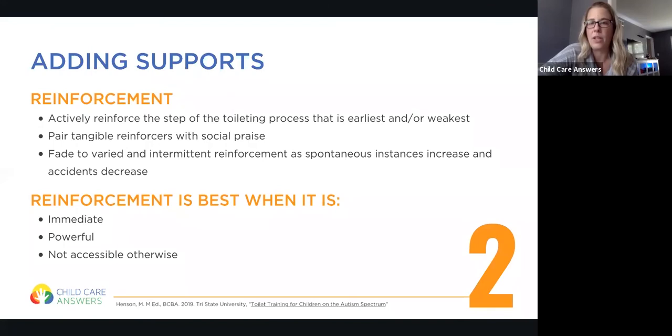So what this looked like for my daughter when we were toileting is that she would get one M&M for just sitting on the potty.